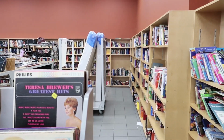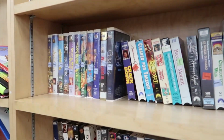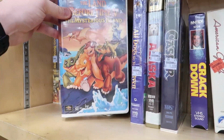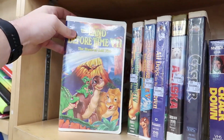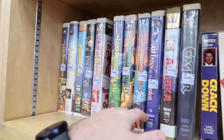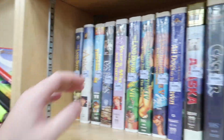They sell for about $30, $35, but at a $6 buy-in, and it might not be working fully, I decided to leave it behind and come check out the VHS tapes. You know, I found some really cool hidden gems in the VHS tape section, and I'm seeing a whole bunch of Land Before Time movies.